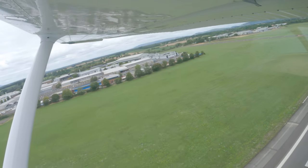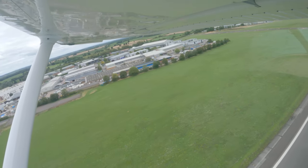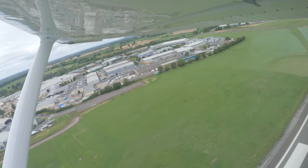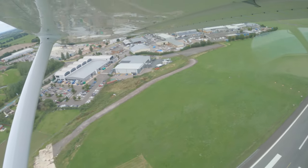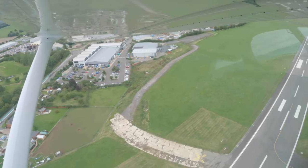Going around that way, a little bit of crosswind there. And noise abatement turn.